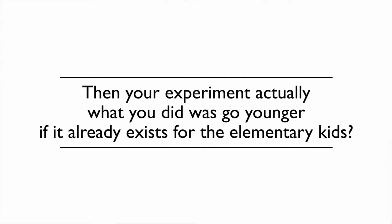And then your experiment, actually what you did was go younger, if it already exists for elementary school kids. That's right. So we were exploring whether we could extend these findings to even preschool-age children. There's some question about whether they'd be any good at it or whether it would have the same effects because, as you might have seen, young children have trouble verbalizing an explanation about something that they observe. And so what we find is that regardless of the explanations that they actually generate, just that process of engaging with the explanation, trying to come up with one, seems to be the thing that's doing the bulk of the work.